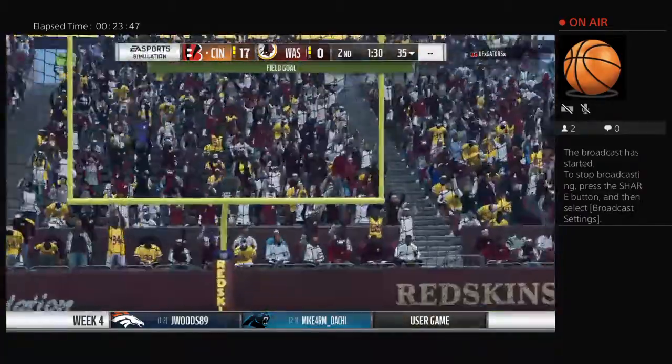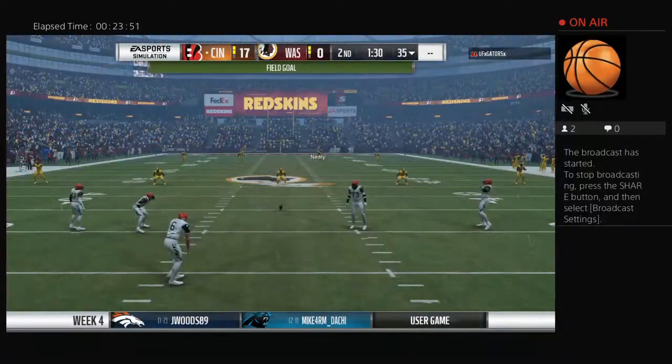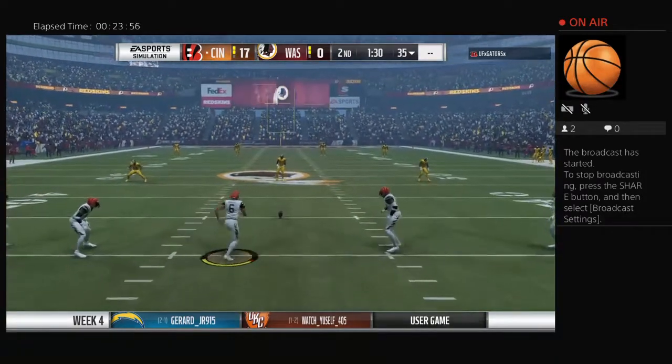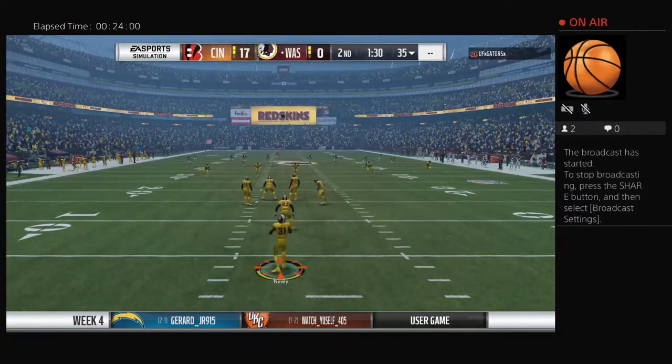And the 12-year veteran knocks it right through. And the lead will grow. It's now 17-0. So the drive stalls out, but they are able to put 3 points on the board. Yeah, just a yard or 2 shorter than an extra point, so no problems converting there.